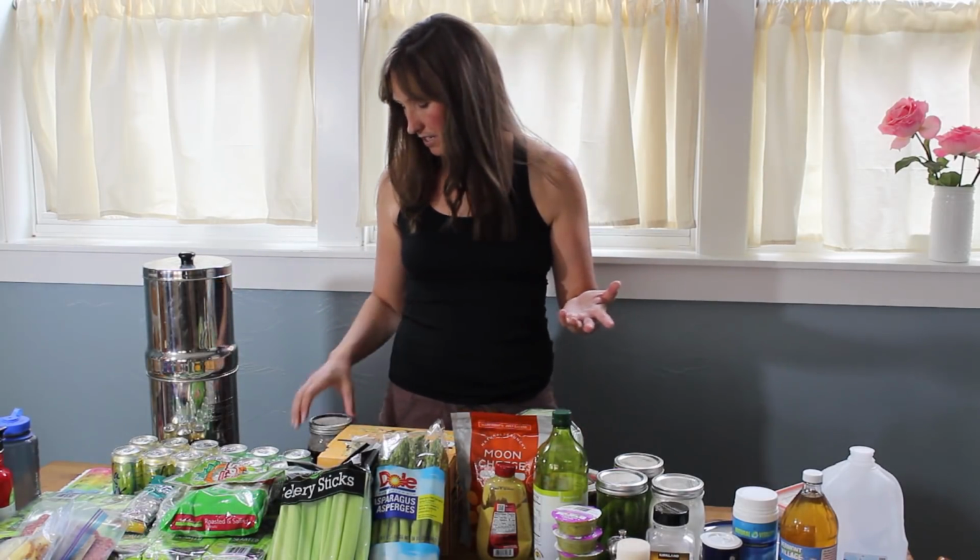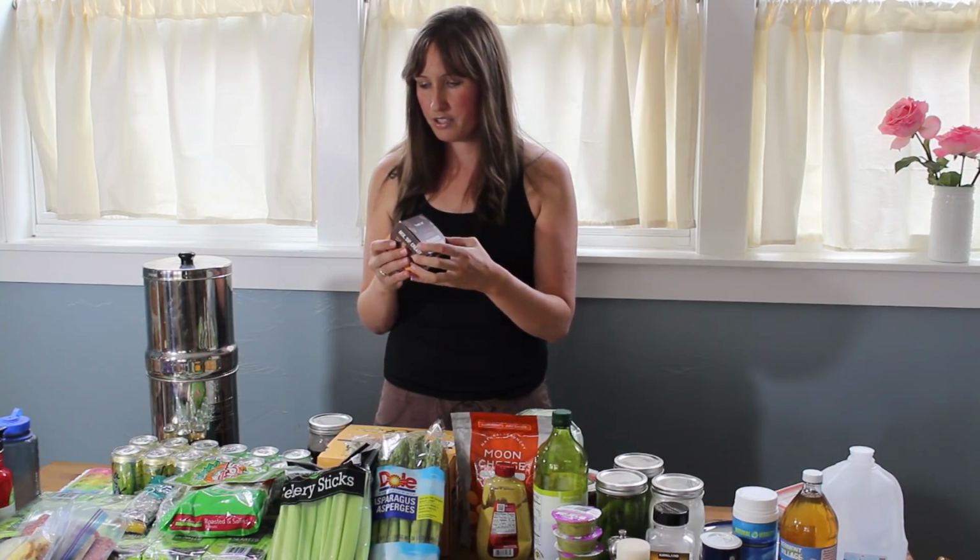Coffee. So I have tried percolator coffee before for camping, and really all I've gotten is gritty, watered down coffee that does not give me my caffeine fix. This is Four Sigmatic mushroom coffee. I like it a lot. For an instant coffee, it's really good. So this is just instant. All I need to do is heat up some water on the camp stove in the morning.